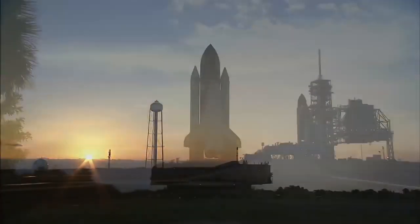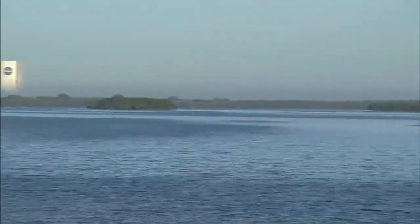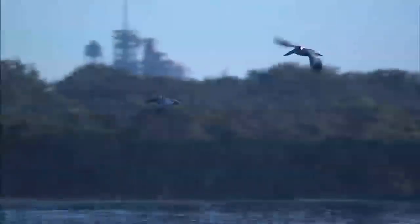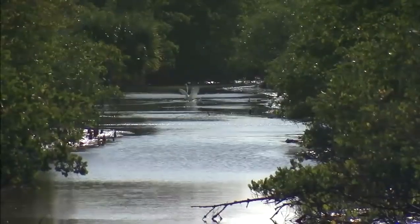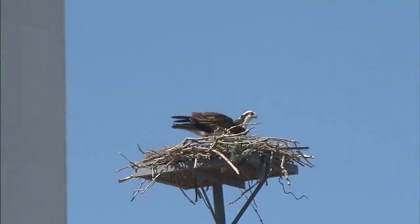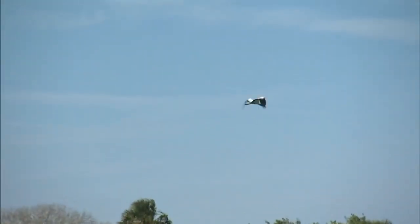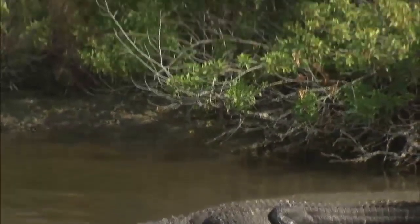Just enough time to appreciate the route's picturesque surroundings. Kennedy Space Center is situated on a national wildlife refuge. Bald eagles, osprey, and vultures are just a few of the scores of bird species regularly spotted in local skies. Both land and sea are home to a wide variety of creatures, including manatees, dolphins, and of course, the ever-present alligator. Visitors are always urged to watch their step.